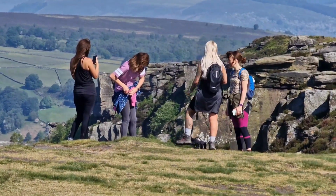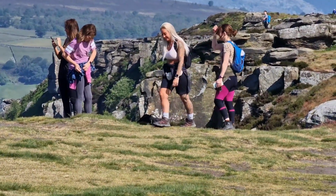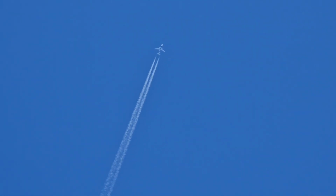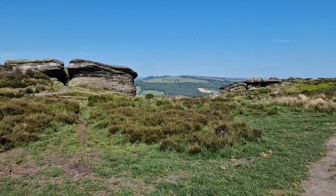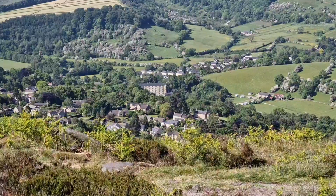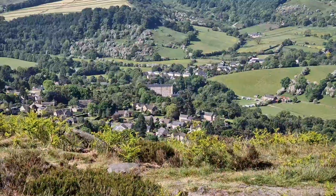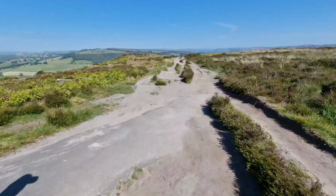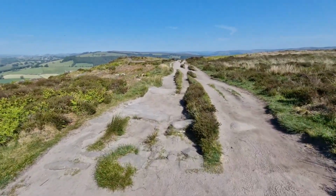As we moved further onto Curbar Edge, you could see that we're not the only ones enjoying this beautiful sunshine. Calver Mill is a mill between the two villages of Curbar and Calver. It's a Grade 2 listed building, an old cotton mill built by John Gordon and John Pears in 1803 to 1804, and then later turned into apartments in 2011.